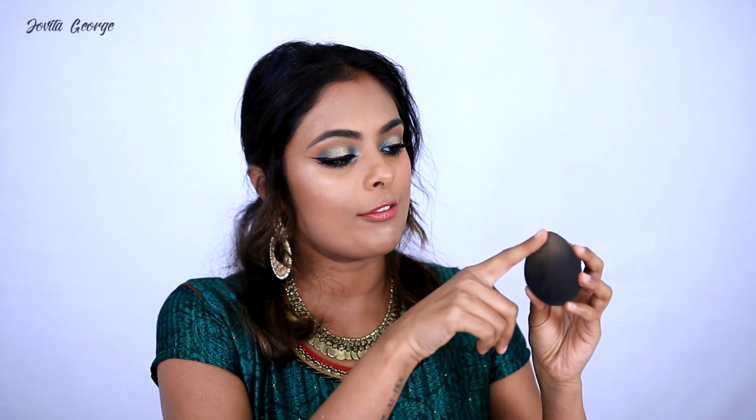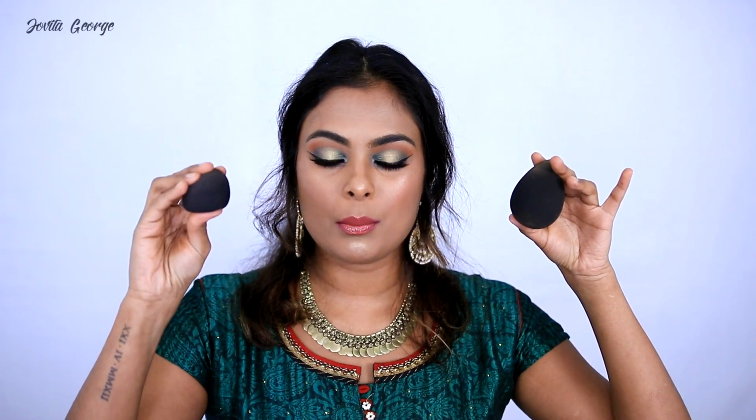When it is small, it's quite dense, but once it's all fluffed out, it's really good to blend out your concealer and your foundation. It's got a flat edge which really helps to get in there in your corners and everything. Now if you saw my YBP video, I had compared the YBP sponge alongside the original beauty blender. Now the Huda Beauty sponge is like a baby of the YBP and the beauty blender, so you'll know exactly what it feels like.